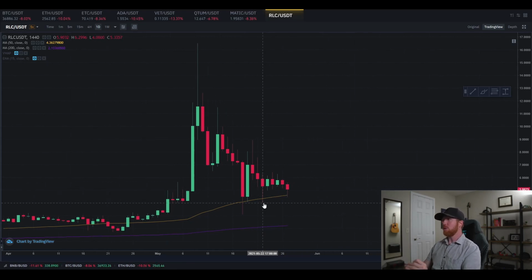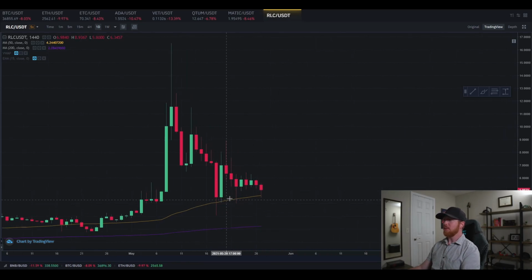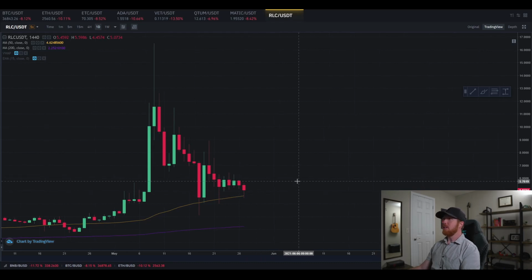And here's what was great about this. The actual moving average, the 50-day moving average, is holding as a support with the 200 trailing behind. So this 50-day moving average has been tested 4 times and it's held every single time. So do I feel like the price is going to come any lower than $4.64? I do not. But obviously we want to see what happens with Bitcoin.